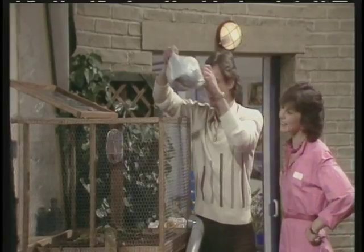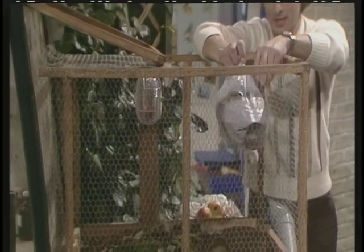Now, once the thing's built, you will also need some bedding for it because these little animals like to burrow, so lots of dried grass or leaves or something like that.